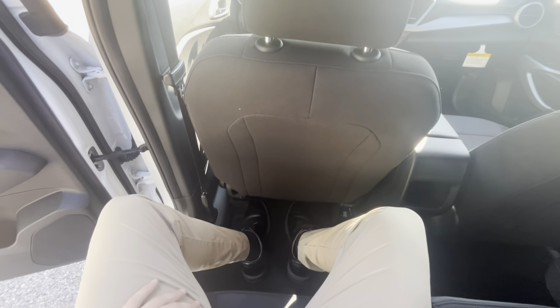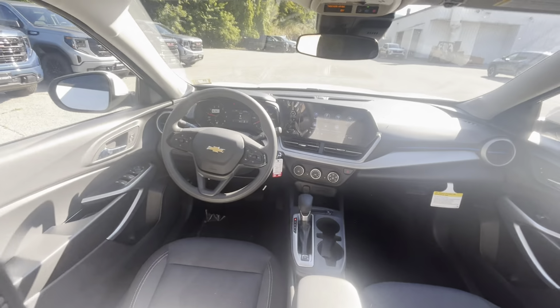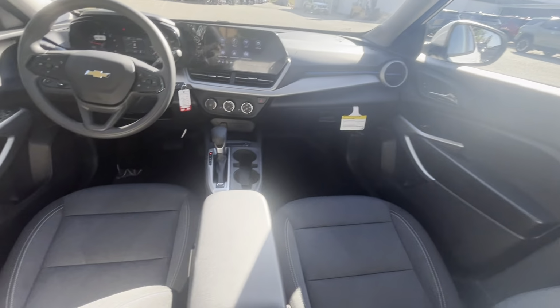Before we go over too much in the front, I'm gonna hop in the back, give you guys some perspective on the room back here. Lift these seats up. Show you, this seat is back to my liking. I am 6 feet tall. You can see I have plenty of room to sit comfortably back here. If we lock this seat back in place, give us kind of a good view of the front of the vehicle. Nice storage pocket here.